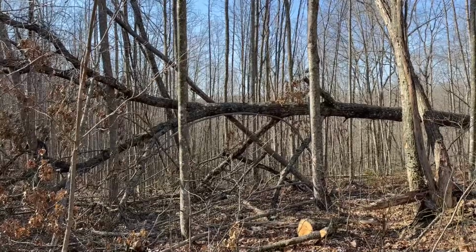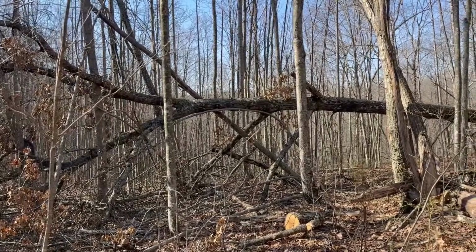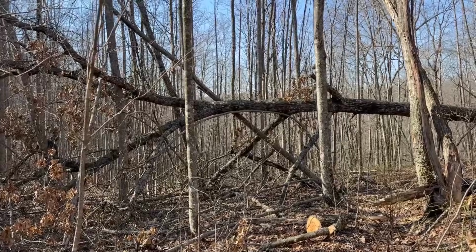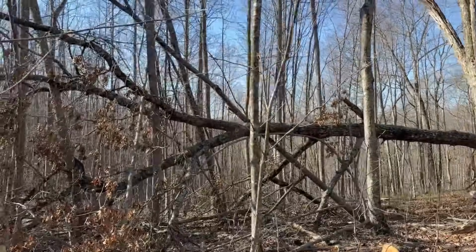Look at that arched tree in there. I don't know what that was. Some kind of bird down here? So much going on there.